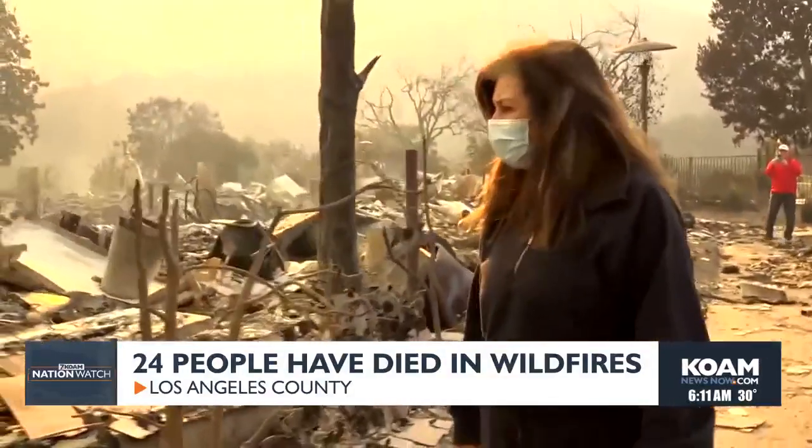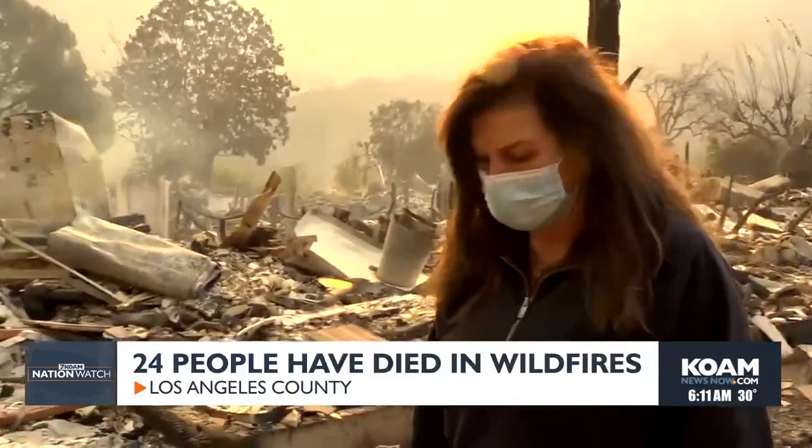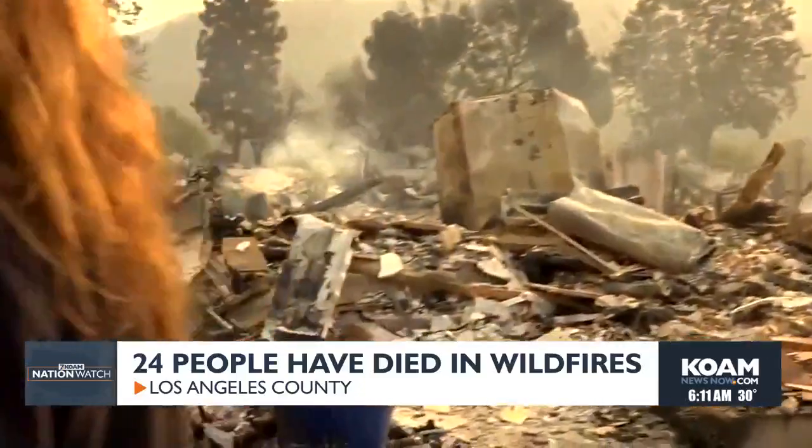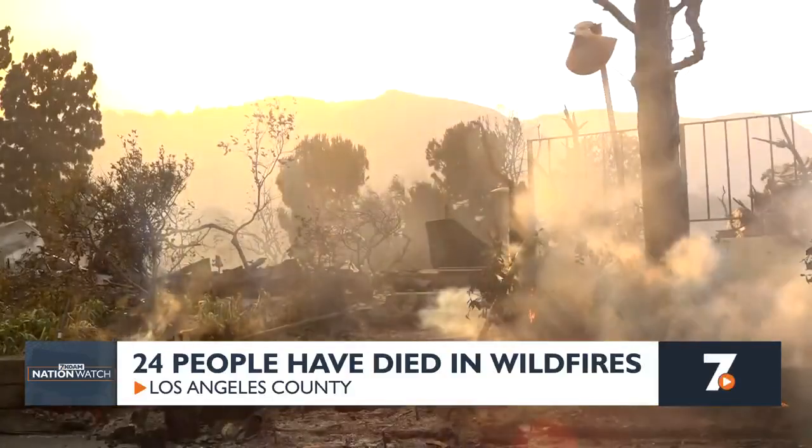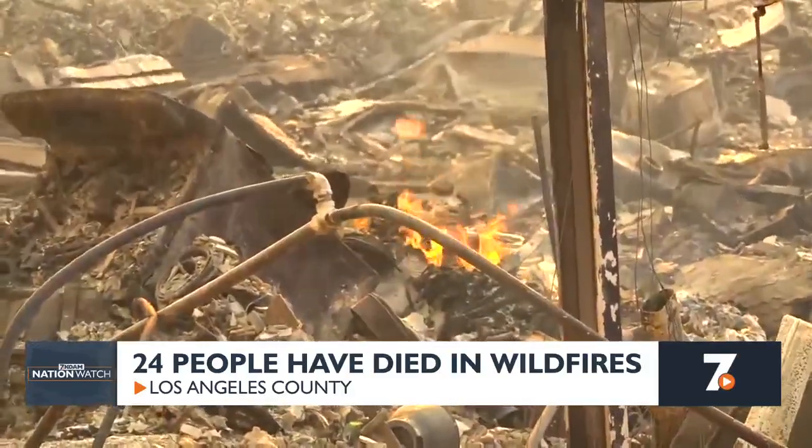Residents of the luxury community returned home over the weekend to find their homes reduced to rubble. It's devastating and numbing, but everybody I've spoken to who's lost their homes, they all want to rebuild. And not every resident has been able to get back into their home due to National Guard checkpoints that have been set up for safety concerns.